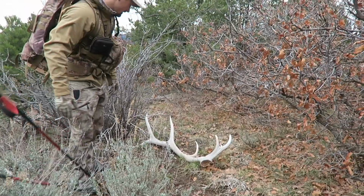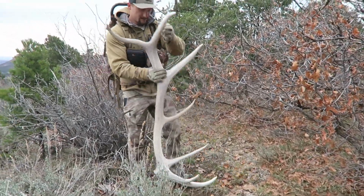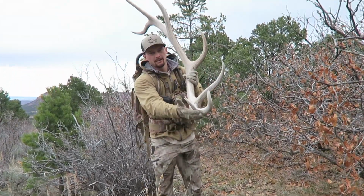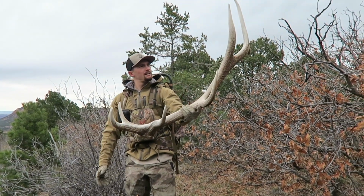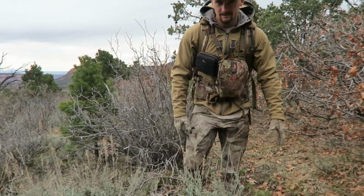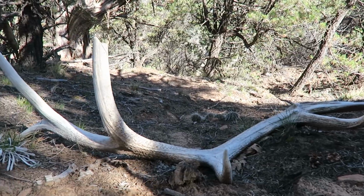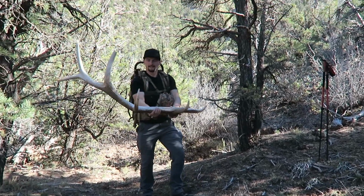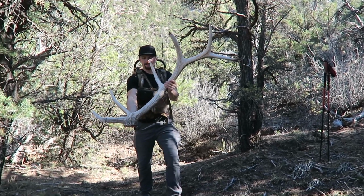Alright, here he is. Big bull. Look at that sucker. Pretty neat. He's got that cool fork on the front. Pretty decent beam. 7x. Let's match him up, hopefully. It's last year's. It's a heavy bugger. Nice.